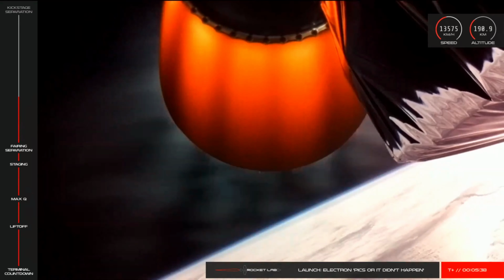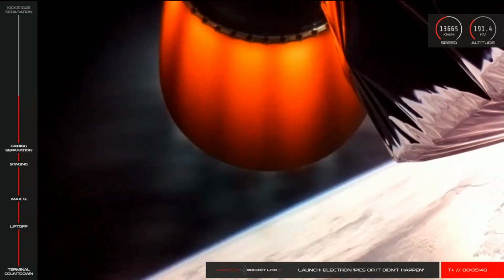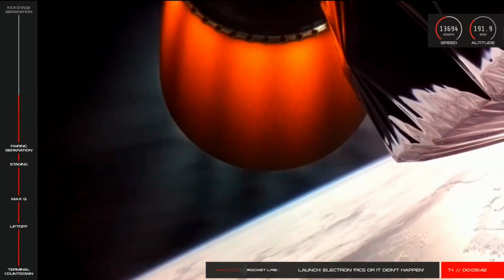Guidance is nominal, 200 seconds remaining. Altitude is 190 kilometers and speed is 3.8 kilometers per second. Feed battery discharge nominal, approaching hot swap, roughly 30 seconds.